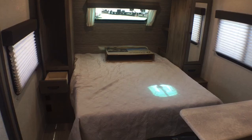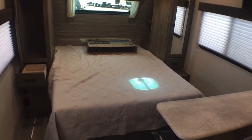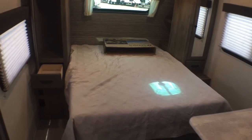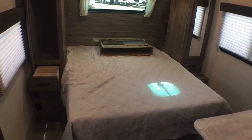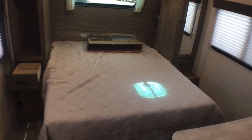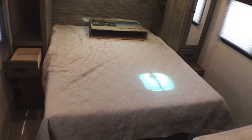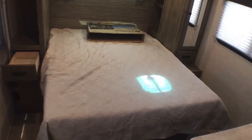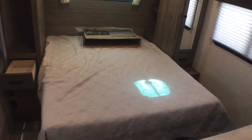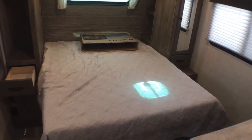Alright guys, so while this isn't a private master bedroom, it still is a master bedroom, and it still is a really good option for a lot of couples. So first thing you'll notice, this is a 60 by 80 True Queen. So the benefit there, a lot of their competition is using a 74-inch queen or a 74-inch king.